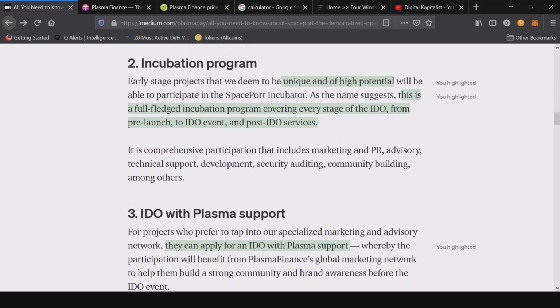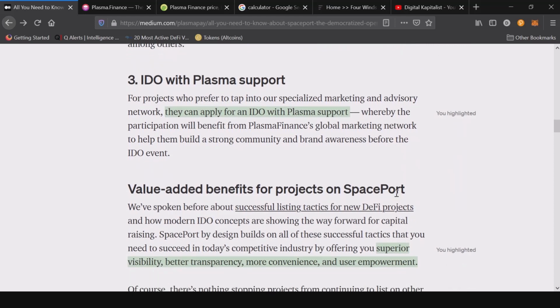Okay, so they give you everything, right? You just come in as an IDO, and then they take care of everything. And it's a comprehensive participation that includes marketing, PR advisory, technical support, development, security auditing, community building, among others. So you don't have to think much. So projects, if you're looking for a platform, you have one here that will take care of everything from start till end, right? I think I've shown you the PlasmaPay UI before, but when you see it, then you'll understand.